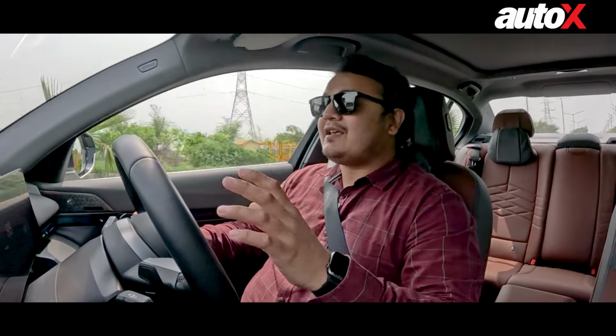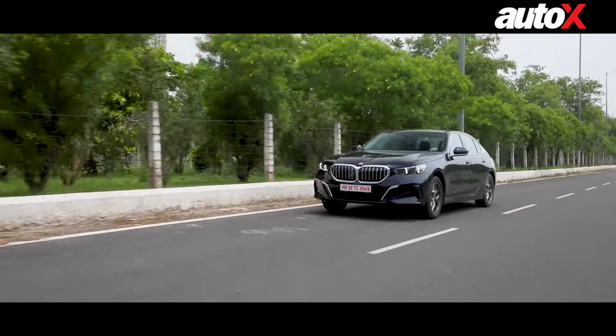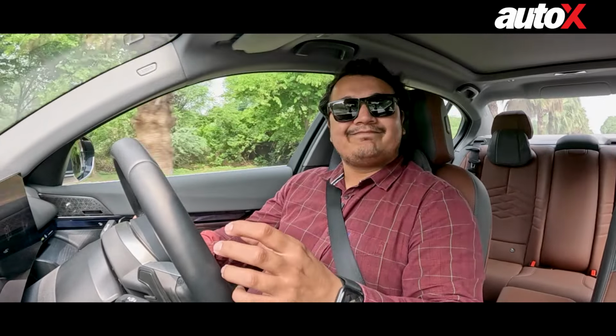So it has got all the hardware that it needs. However, the big question is, how is the car to drive? Because that really has been the identity of the 5 Series all these decades. And in the new car, it's still there, thankfully, but I would say it's ever so slightly watered down this time. And I have a theory to that.